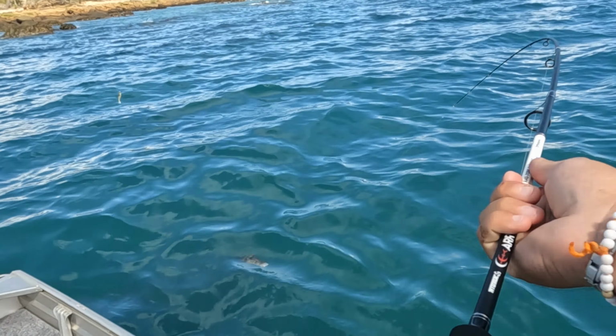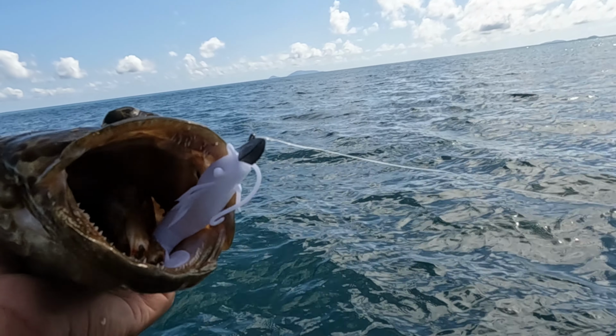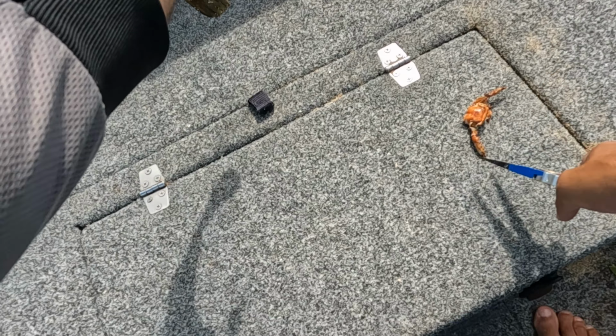That's a cod. Gold spot estuary cod. Snaffled the prong. Whoa, and he's spitting out a crab. There's a crab down here. He'll probably bite me. Here's the pliers. Not a bad codly. Sorry, mate, I'm going to steal your crab off you. That's what he's been chewing on.